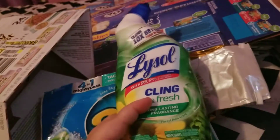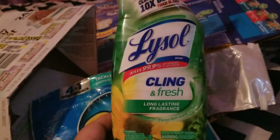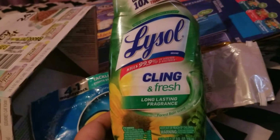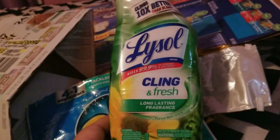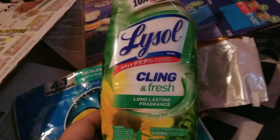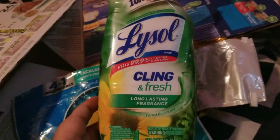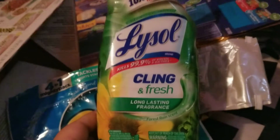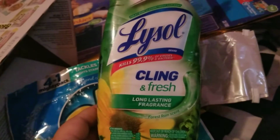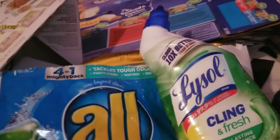Went through a Lysol tilt bowl cleaner in the rainforest scent, and this smelled really good. I love Lysol products, and I love the cling gel tilt bowl cleaner the best, and I think it works really good at getting the stains out and getting your toilet clean, so it would definitely repurchase.